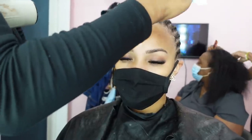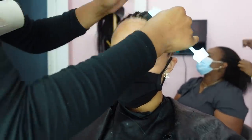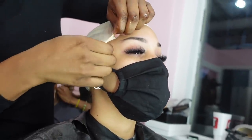So this is my hair, as you guys can see. Nice and brushed back. Just some more angles. My lashes look real good. Skin is popping. Look at that real cute angle. Anyways, so now she's putting the cap on, per usual, being super duper gentle.